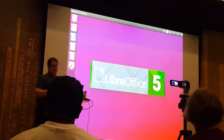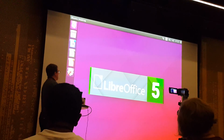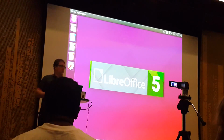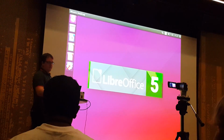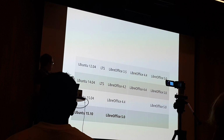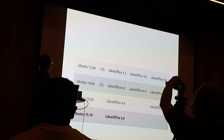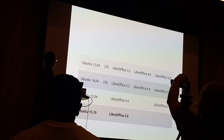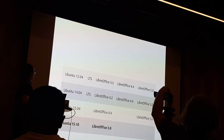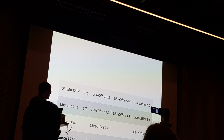15.10, which will be released officially in the next month, or at the end of the next month, and which is now still called Wily Werewolf, if you see the names. So what's the situation right now? We have the following supported Ubuntu releases. It's 12.04, an LTS release, which comes with LibreOffice 3.5, 14.04, which comes with LibreOffice 4.2, 15.04 with LibreOffice 4.4, and 15.10, which is then going to be released in the next month.